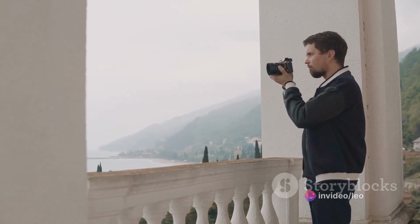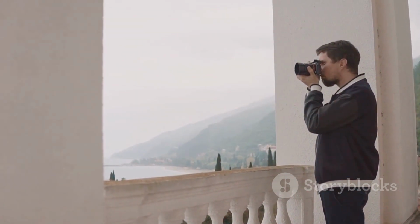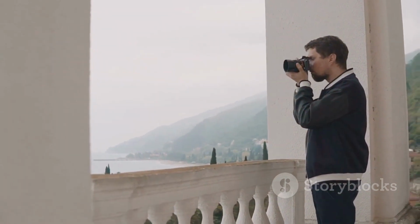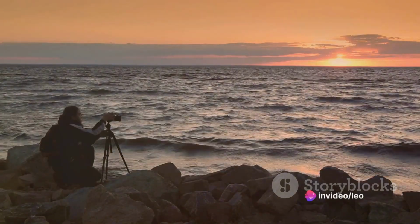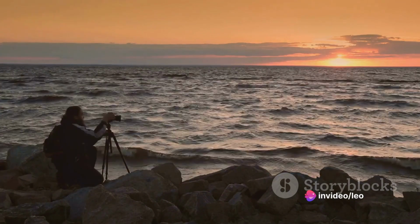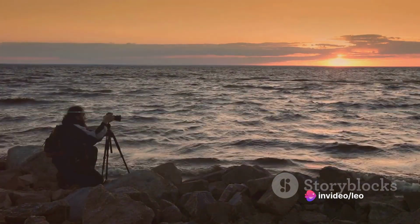It's a journey that requires patience and precision, a keen eye for detail, and a deep understanding of the interplay between light, composition, and focus. Let's dive into the world of landscape photography and explore how to capture awe-inspiring images.